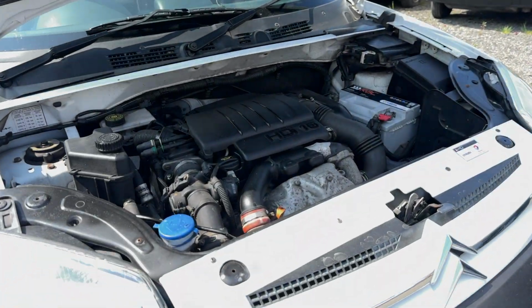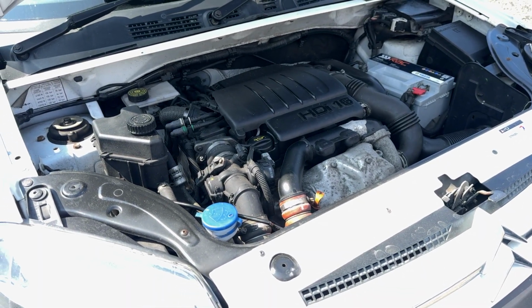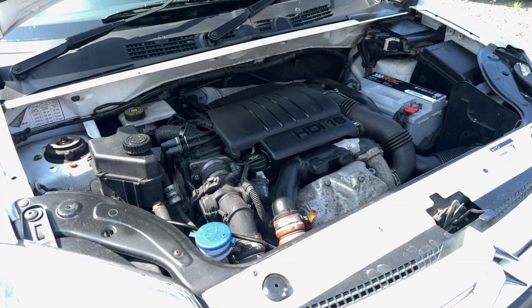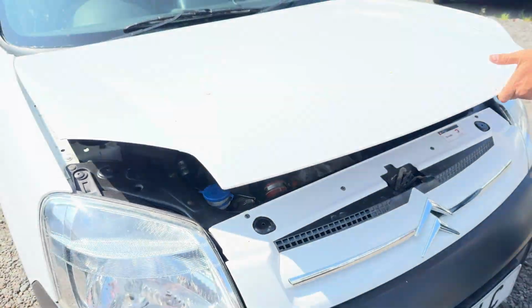These are known to last for ages. I think the timing belts are only recommended at 120,000 miles, would you believe? So we've changed all the filters and the oil and the air filter, and it looks like it's had a recent battery. So hopefully the only thing you'll be attending to is the washer water for another year.